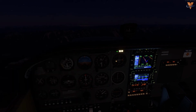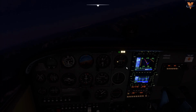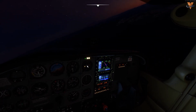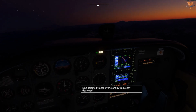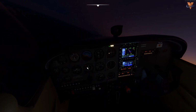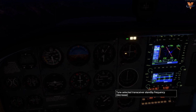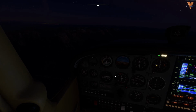So I'm going to go ahead and get that tuned in on COM2 right now. And let's see how the GPS function, the nav function works on the autopilot now, because our navigation source should be GPS. Turning us back. We got us back on course. 122.9, and we'll listen in there. Make sure we don't hear anybody on the radio.